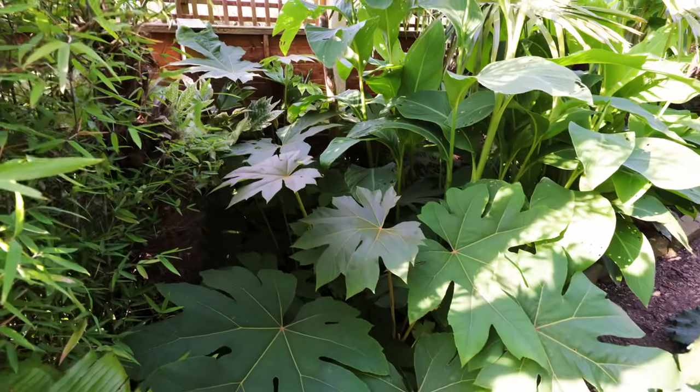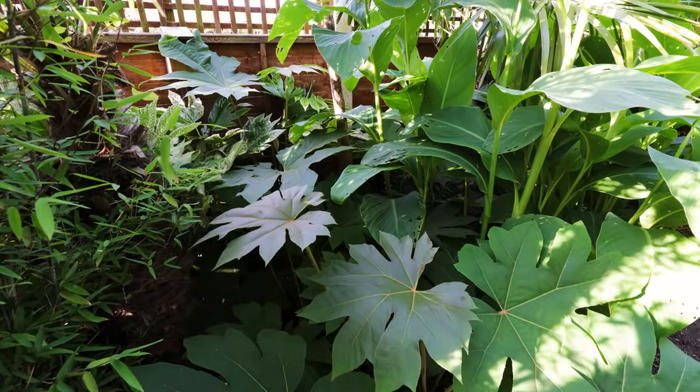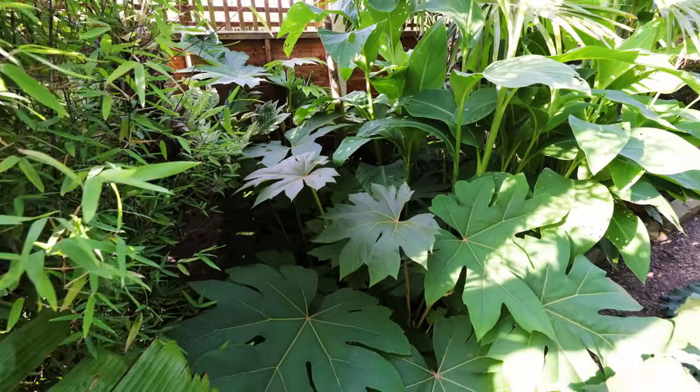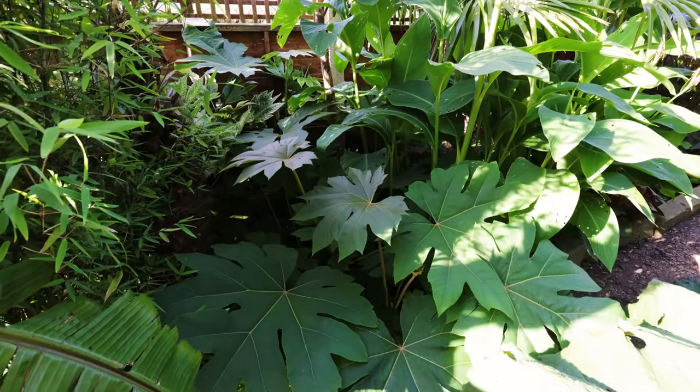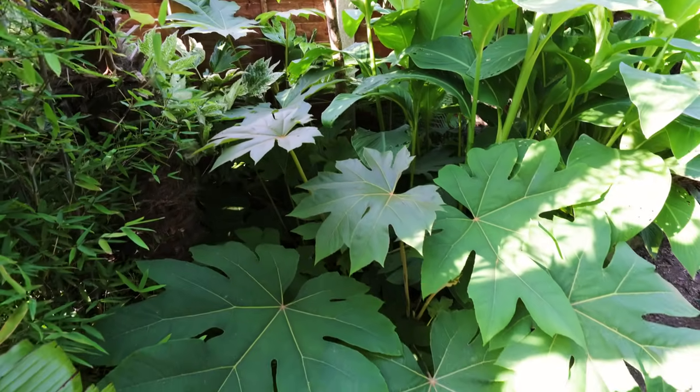So yes, what you've heard about Tetrapanax, the papyrifera form, yes, it's not as hardy, and B, it's more prone to pupping, whereas the Rexes seem to come back more reliably from the actual stem or trunk themselves. Well, that's just my experience here anyway.